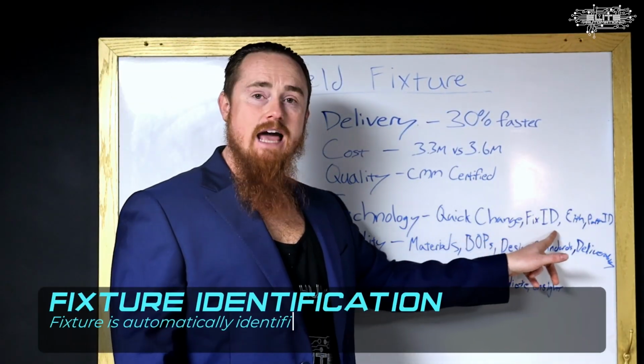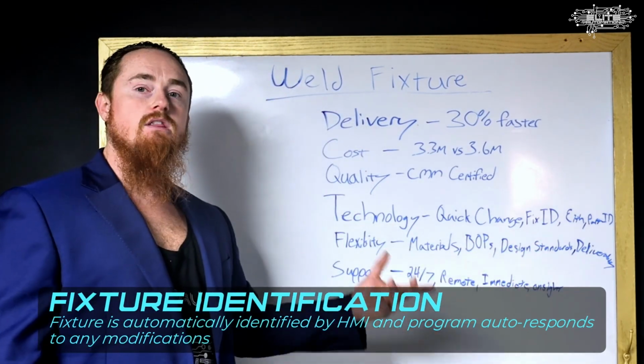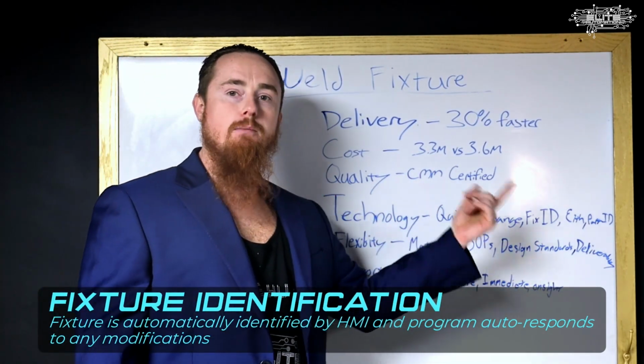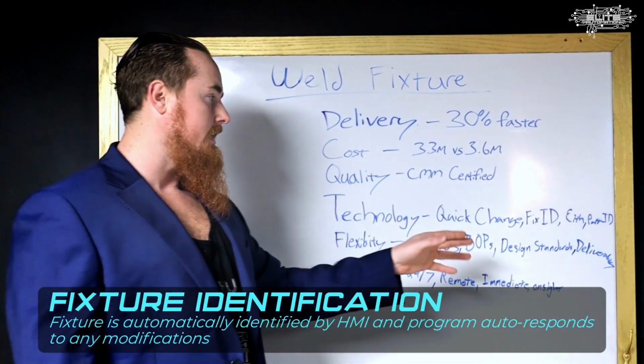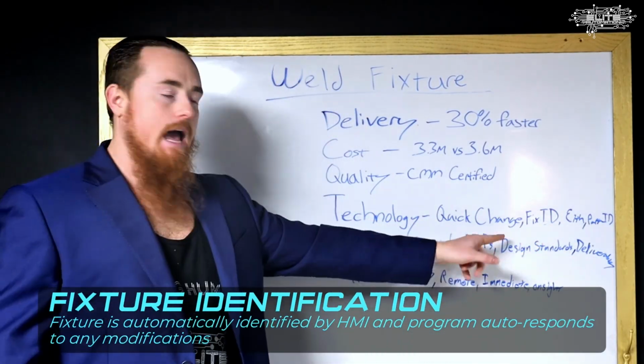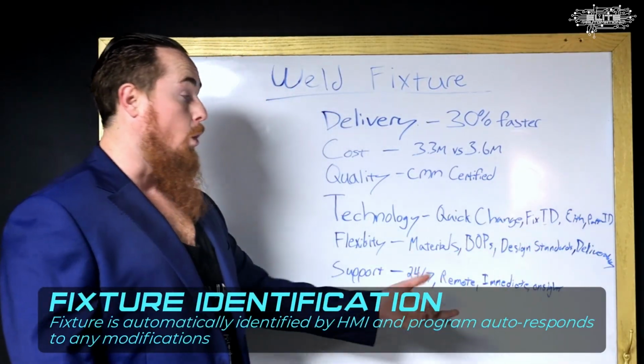And also within that, fixture identification. So that way the fixture identifies itself. If your HMI says you're running part number A and you have fixture number B in there, it's going to flag and it's not going to let you run that part because the fixture ID has flagged it as the wrong fixture, or vice versa.